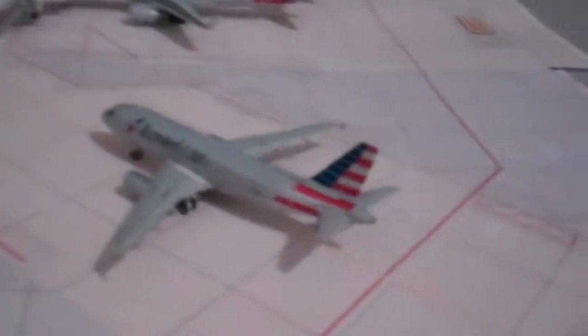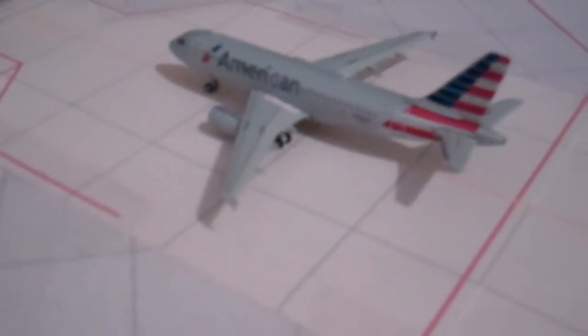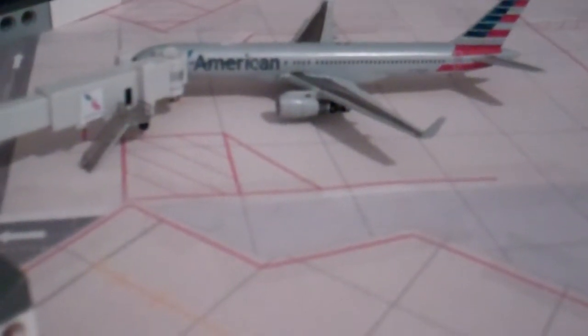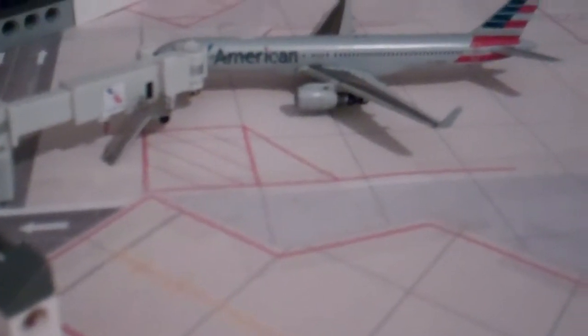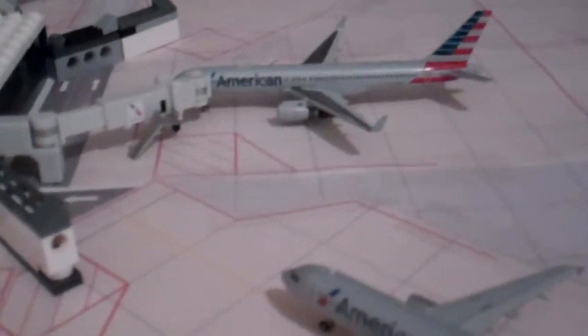So we're going to start off over here at E2 with an American A319 pulling in from Phoenix Sky Harbor. After that's an American 757-200. That is, I lost my place. Whoops, I'm going the wrong way. We'll come to that later, but I just wanted to say something real quick.